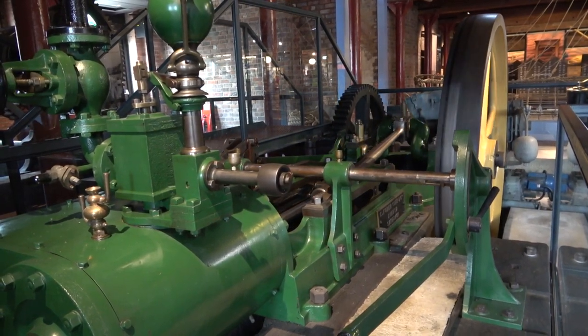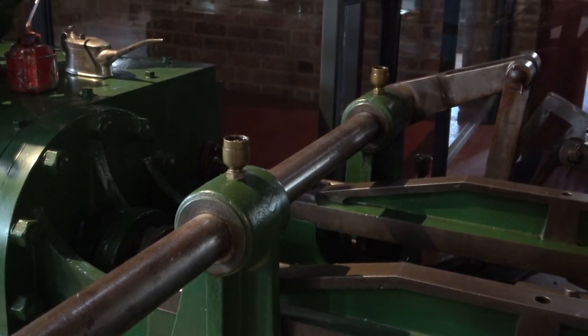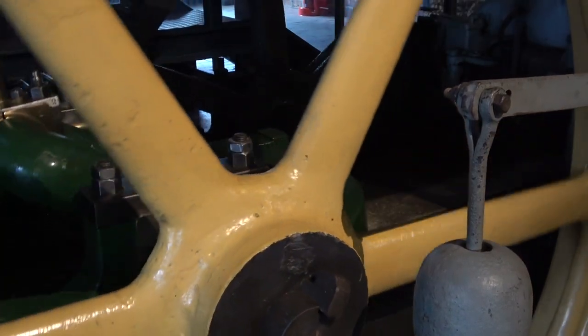This is a Foden steam engine, and this was used to drive a winch for hauling boats up and down the slipway in Liverpool. That's certainly a beast, isn't it?